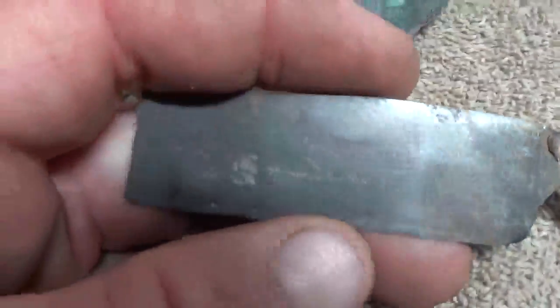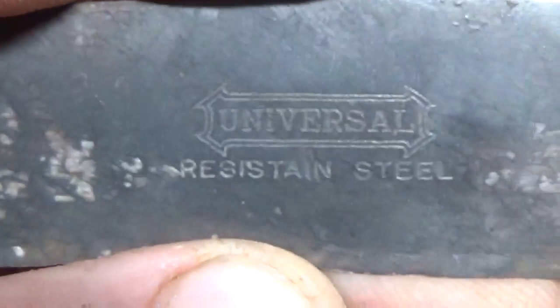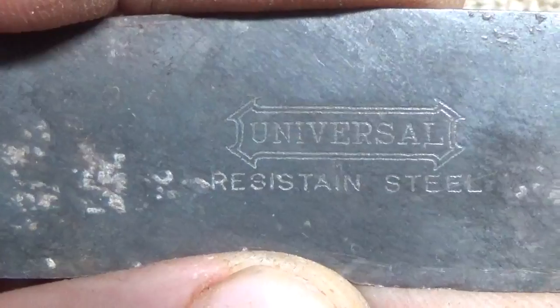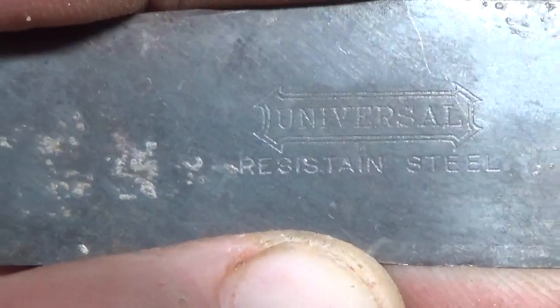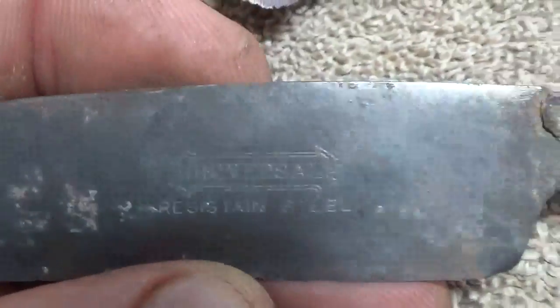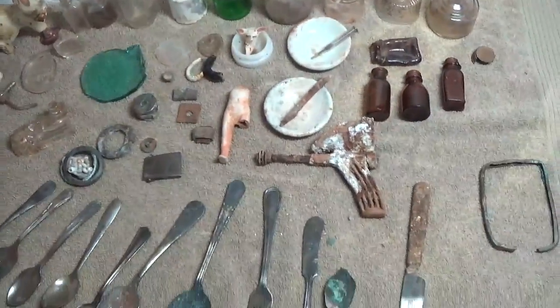And then finally our butter knife here, and it's universal resistant steel. So not stainless steel, resistant steel. And that is basically my wrap up. So let's see what Becky found.